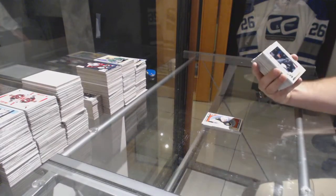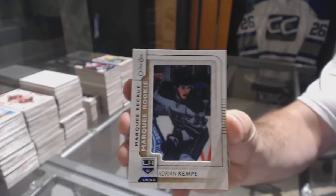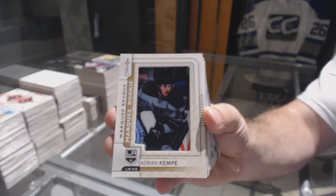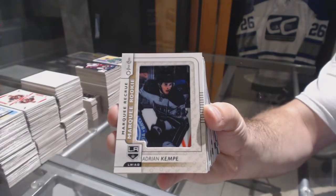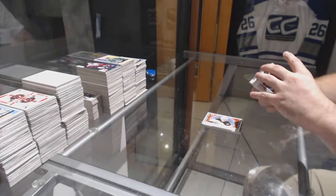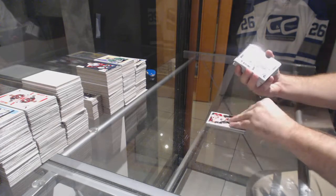We've got for the LA Kings, Adrian Kempe, marquee rookie, manufactured. Smash, can you break a personal case for him? Yeah, she can do it right after. For sure. Samuel Morin, marquee rookie for the Flyers.